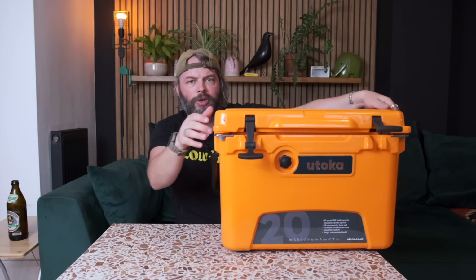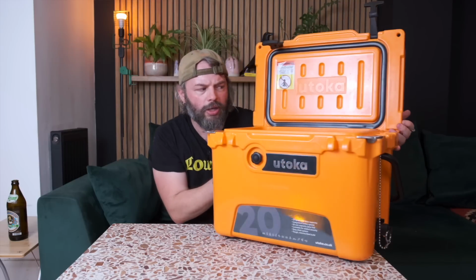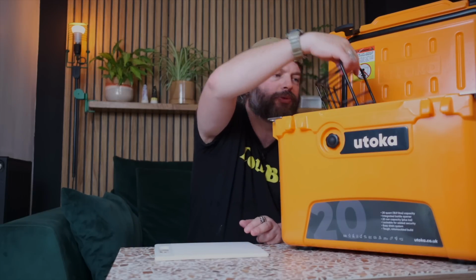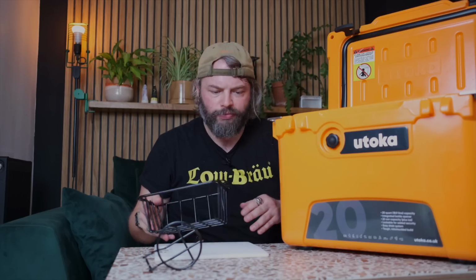It takes a long time to make these things, which is why they have a high price tag. But to be honest, I actually think this is great value. It's £200. It comes with lots of lovely accessories, which I will run you through now.